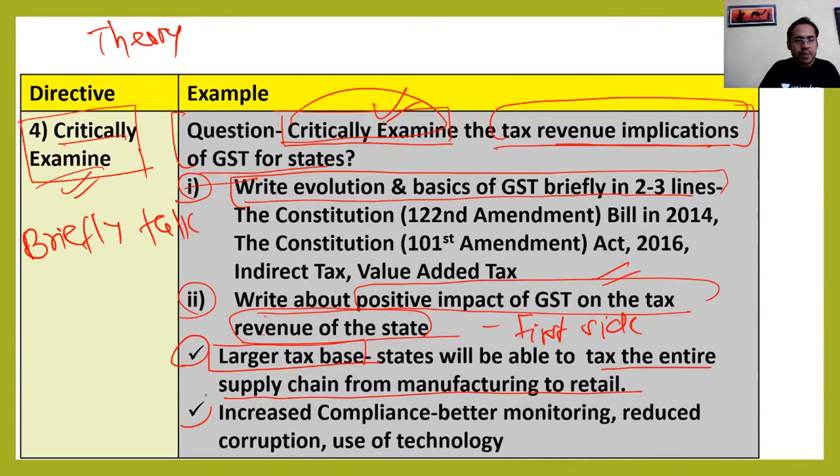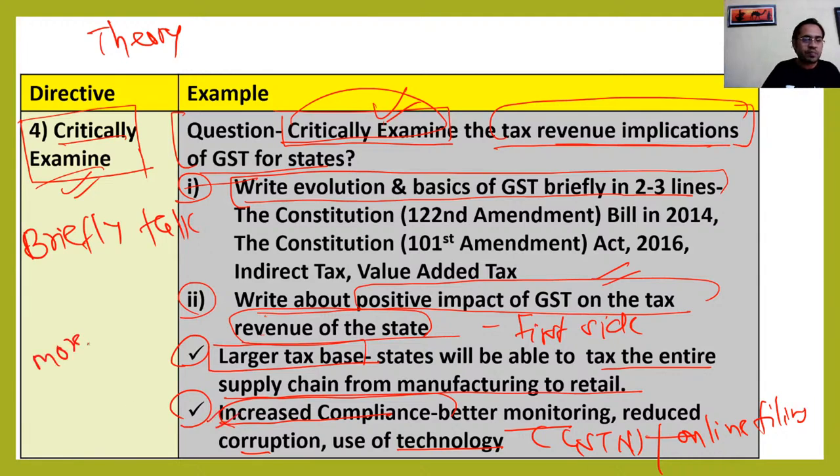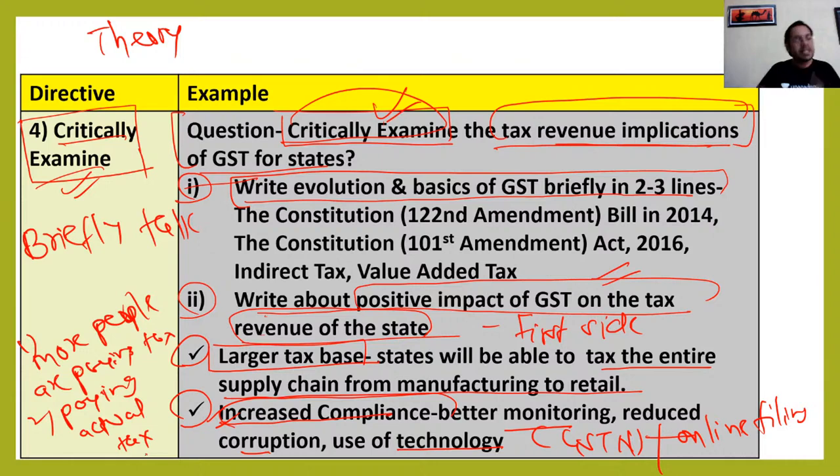Second, compliance will also increase because you have got a better monitoring mechanism. Corruption is less. You are using technology through GSTN, online filing of GST. So because of all this, there is better compliance. So more people are paying tax, and those people who are paying tax, which are more in number, are paying the actual tax. They are not paying lesser tax. So more people are paying the actual sum. So obviously it will have a positive impact on GST revenue of the state.